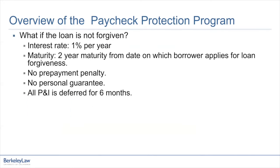What happens if some portion of the loan is not forgiven? Still, the terms of these loans are quite generous. In particular, the SBA rules provide that the interest rate on these loans will be 1%, and the loan term will be 2 years from the date on which the borrower applies for loan forgiveness. There's also no prepayment penalty and no personal guarantee, which is unique for this type of Section 7A loan. All principal and interest is also deferred for 6 months.